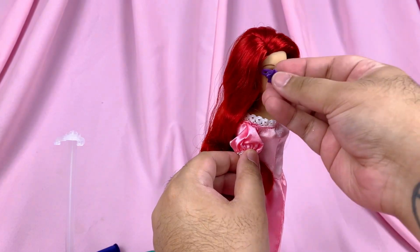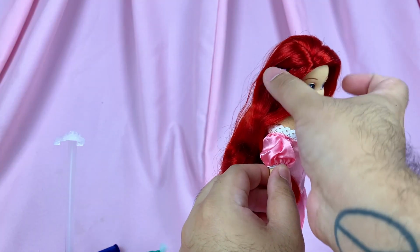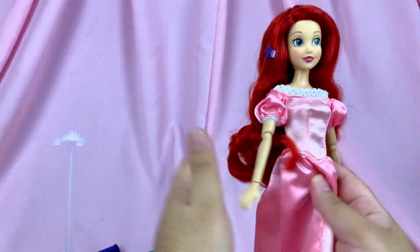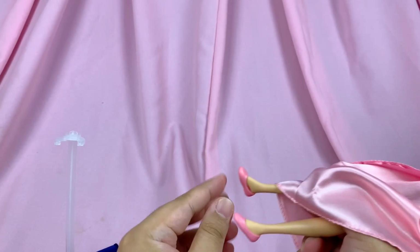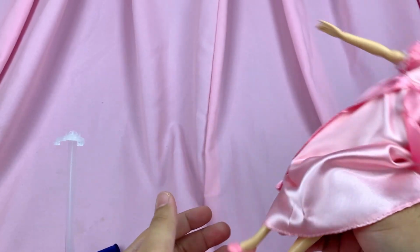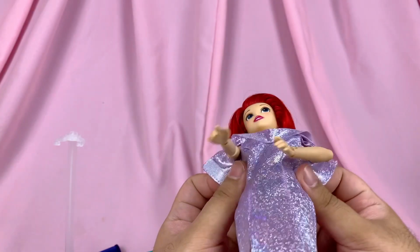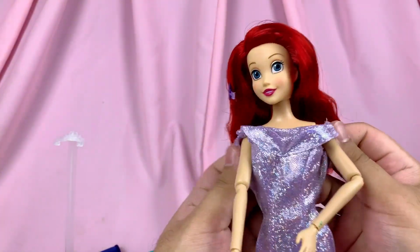And I think I'm just gonna try some hair clips here on her hair as well. The shoes are kind of wonky because they're flats and Ariel's foot is in its tippy toe position. And now we try on the ocean silver dress.